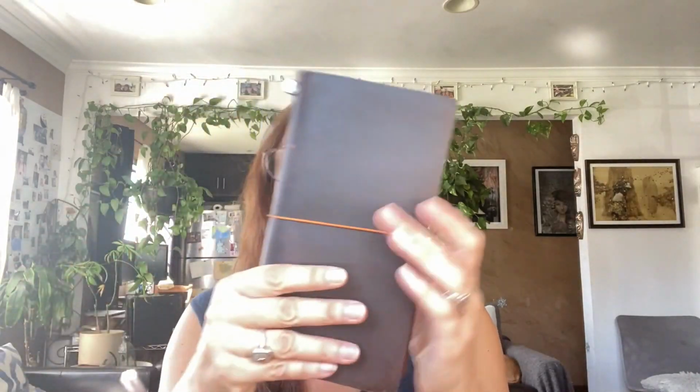Then this one I got on eBay, and this one is an actual Midori. When I first got it, the leather really had something that bothered me, and I treated it a few times, and now it's my favorite. I absolutely love this one, which is why if I had to choose between these two, I would use this one because of the leather.